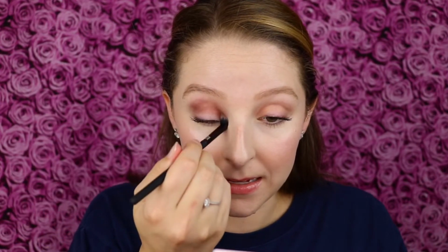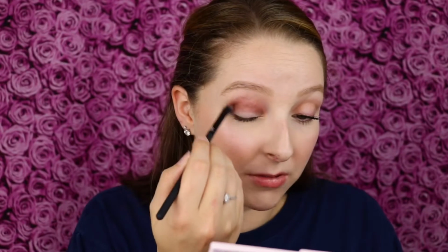Ooh, this purple with that purpley brown transition shade is such a great combo. It kind of created an ombre effect because the shades are really complementary to each other. This shade is also applying really nicely, easy to blend, and I'm not seeing any difference in how the eyeshadows are looking and applying on my eye with the primer versus without it.